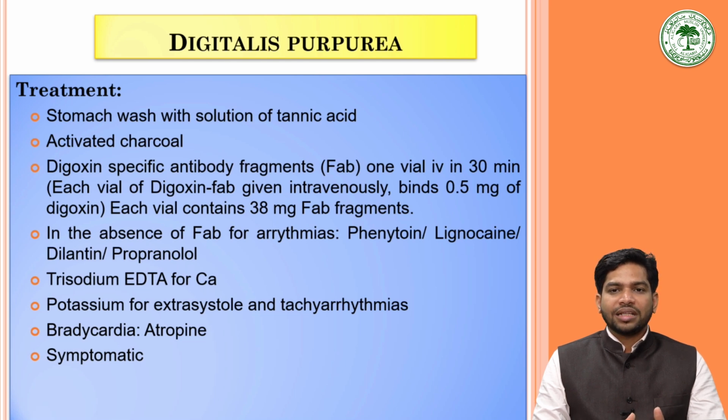So depending upon that, the number of vials will be required for the management of the patient. However, practically this FAB antibody of the digoxin is usually not available in the casualty. In those cases, to manage the arrhythmias, other antiarrhythmic drugs like phenytoin, lignocaine, dilantin and propranolol shall be given.